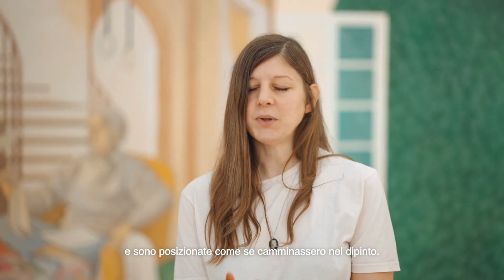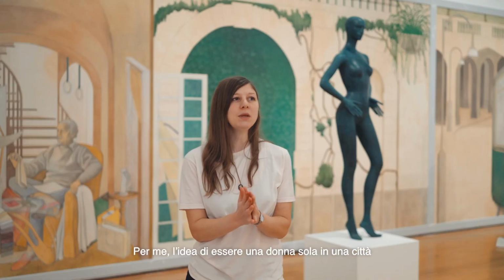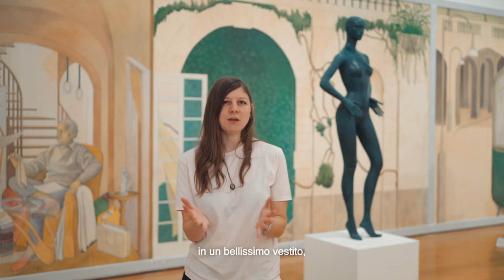So these mannequins are wearing dresses by her, and I just loved the combination of the idea of a war hero wearing couture fashion on a mannequin, and they're placed so it looks a bit like they're walking into the painting. For me, the idea of being a woman alone in a city in a beautiful dress, that for me is the ultimate symbol of personal freedom.